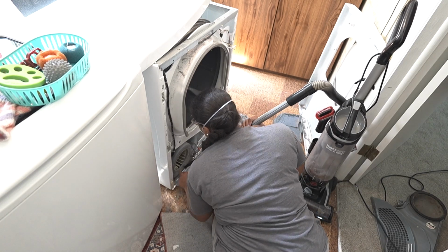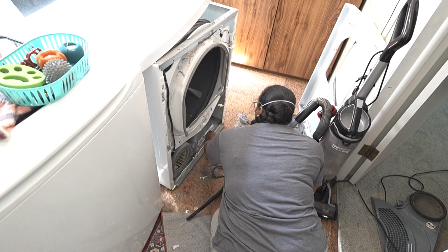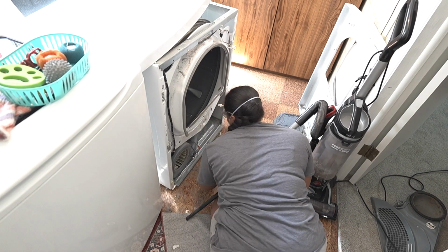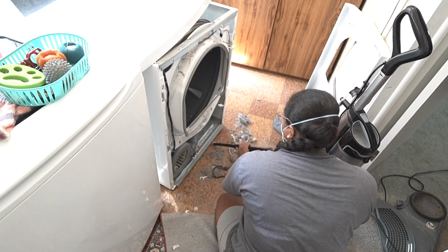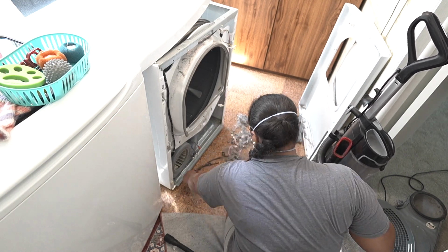It's working a little bit better with my regular loads of laundry, but my heavy loads of laundry, I'm still struggling. So it leads me to believe it might be the moisture sensor that's causing the problem. But for now, we still didn't call a person out here to fix it.